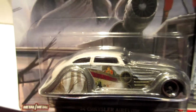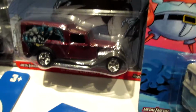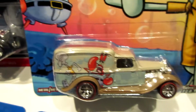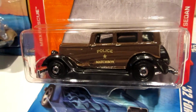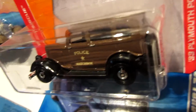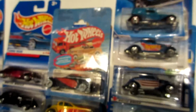1934 Chrysler Airflow in the Star Wars lineup, in the Pop Culture series. We have the 1934 Dodge Delivery Bus. I have 2 colors right here, one with the SpongeBob and one with the Batman series. And of course, the newest Matchbox model, the 1933 Plymouth Police Car Sedan, which is mostly welcome in the Matchbox line.